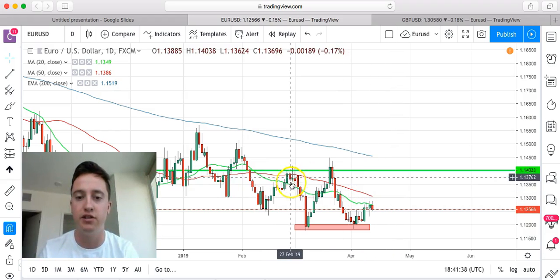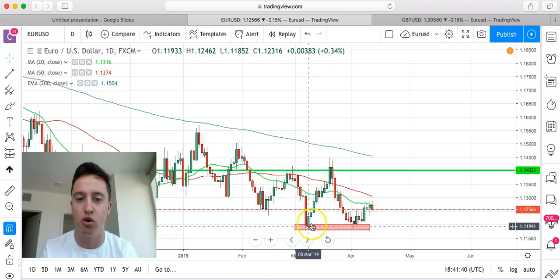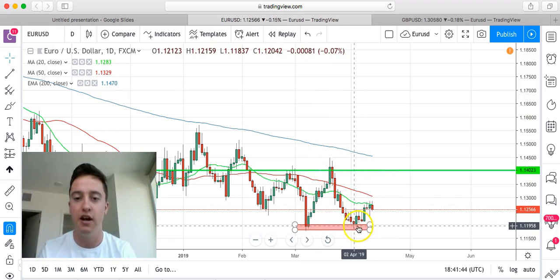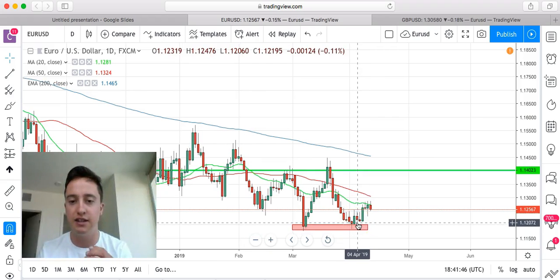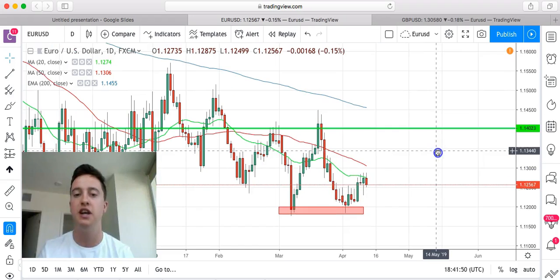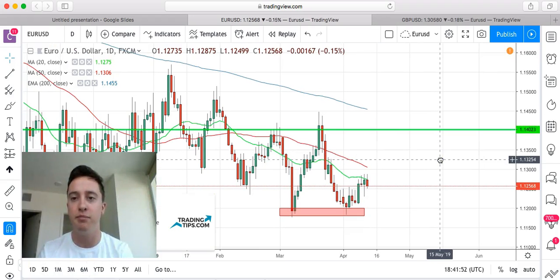What I saw right here is a W formation. It came down to support, back up to previous resistance, came back down to that support right there. And it's crazy because as you guys can see, as we zoom in, I'm going to show you guys this. This is a huge key as to whether you can tell it's going to be a buy or sell market and if the market is actually going to reverse.